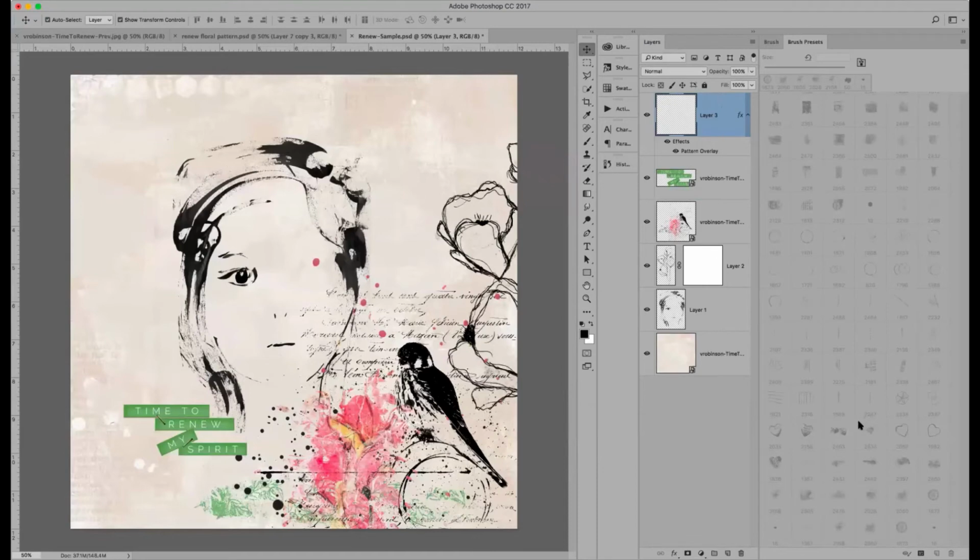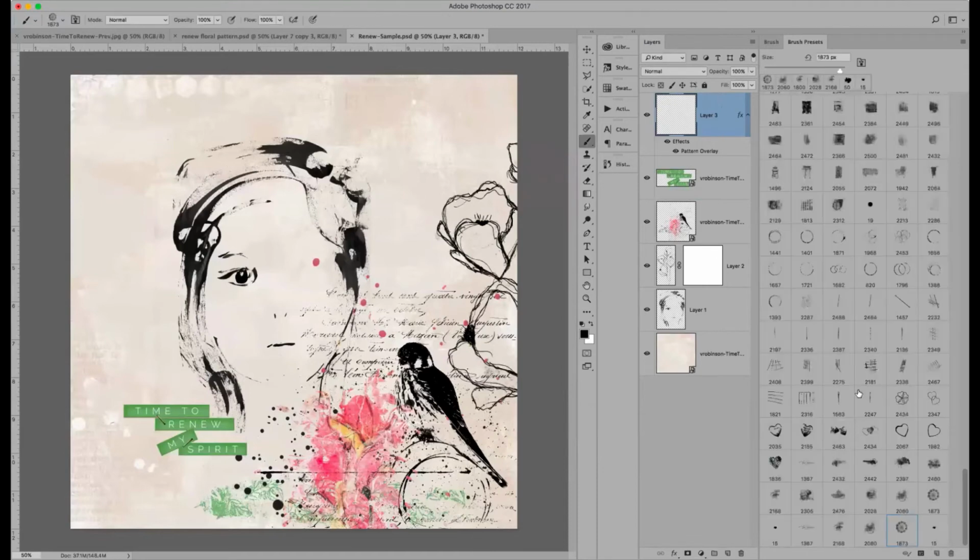Now I'm going to come over to my brushes. I'm going to pick one of my brushes here. This is from my Artie brush collection. Let's see if we're going to do this one. And you see that's a pretty big brush. I'm going to scale it down just a touch. But I'm going to go and add it to various places here.